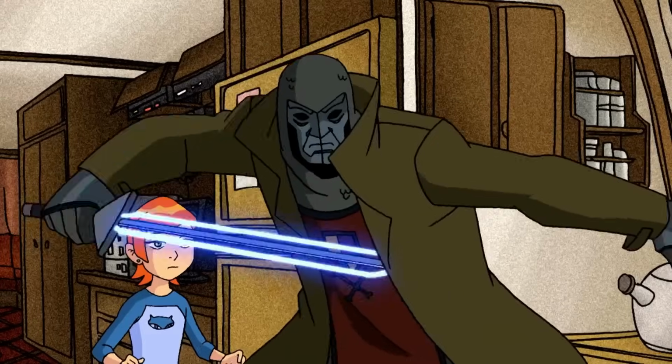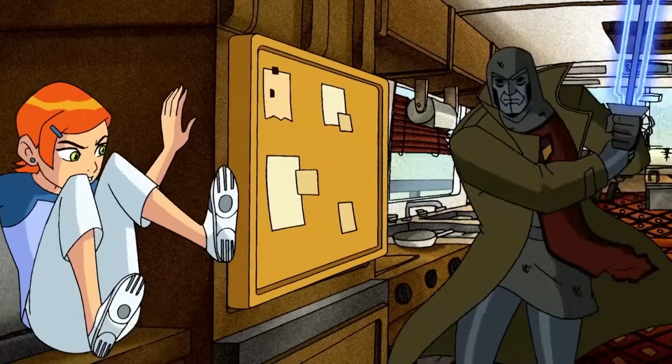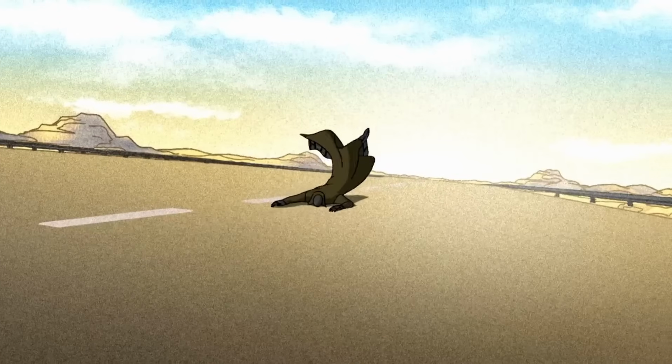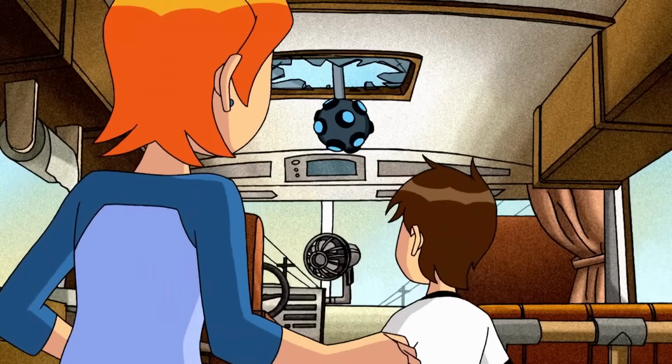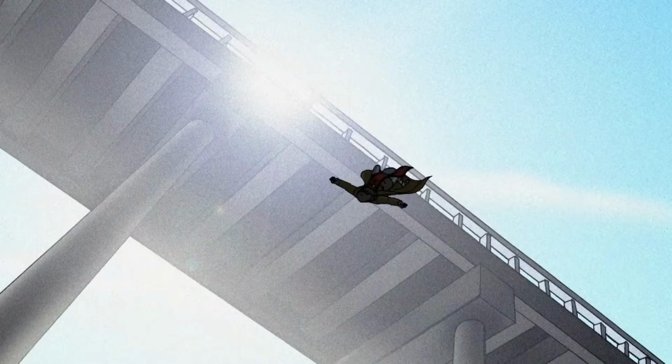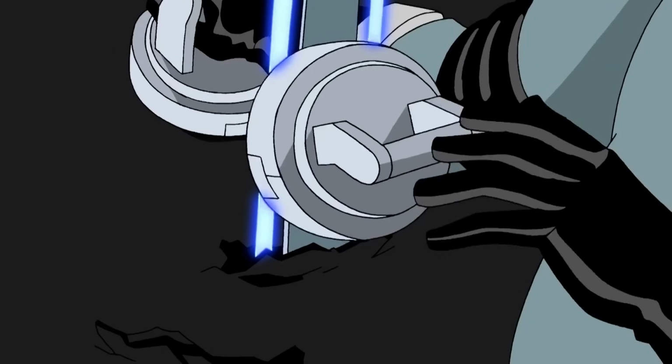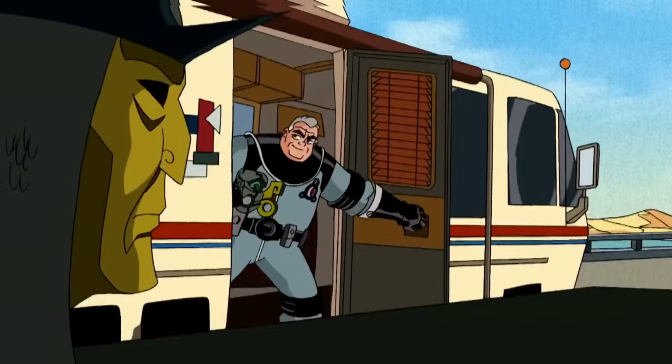Inside the RV, Ben and Gwen fend off Enoch's henchmen. With quick thinking, Gwen uses a fire extinguisher to dislodge one attacker from the RV. Another assailant attempts to board from above, but Gwen thwarts him, causing him to fall into the water below. Meanwhile, Max faces off against Enoch, using his magnetized pad to disarm him and reclaim the mask.